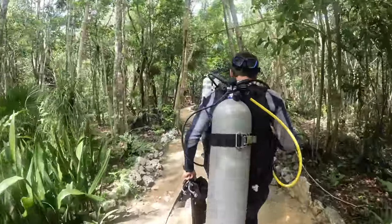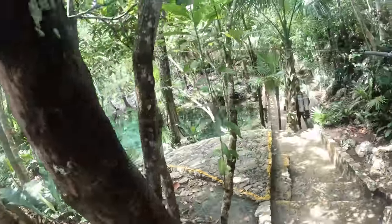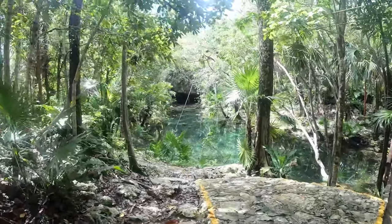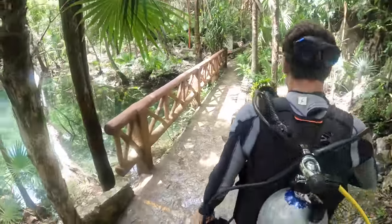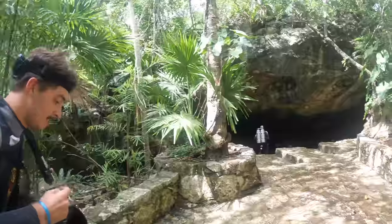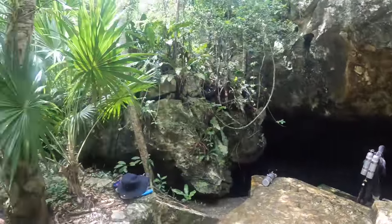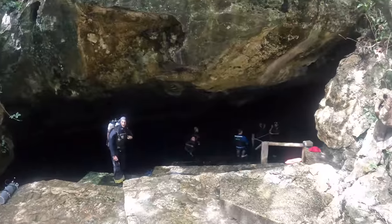Ooh, this is so freaking cool. Oh, look at that water, baby. It's crystal clear. Look at that freaking cave right there. Dude, this is freaking awesome. Look at that. God dang. Dude, I am freaking pumped, baby. Look at this. Holy crap, dude. This is real sick.